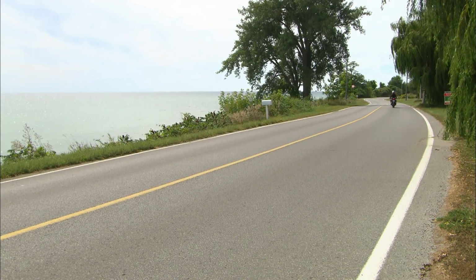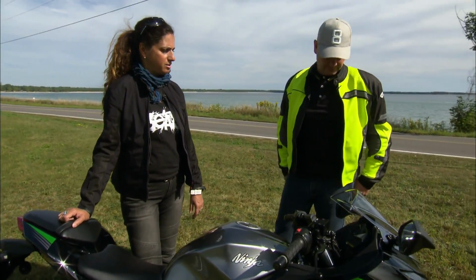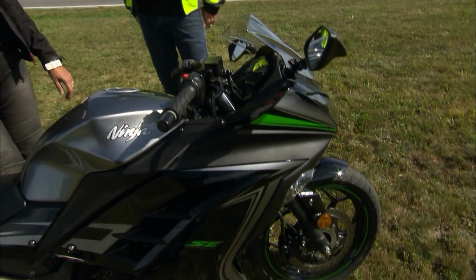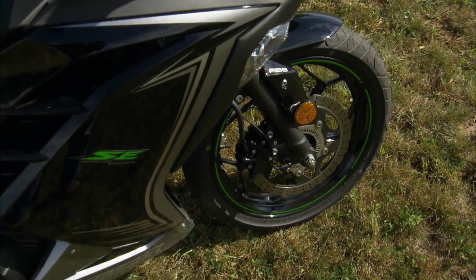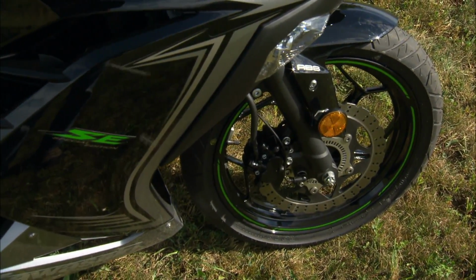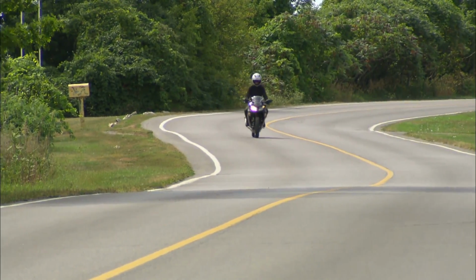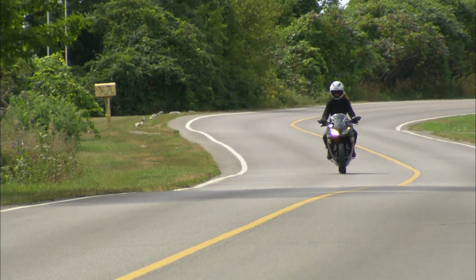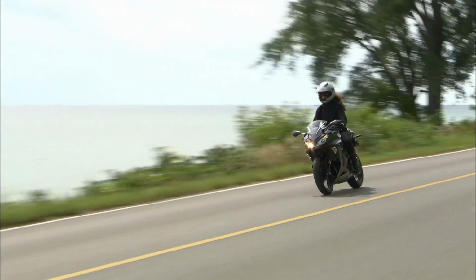Braking. Well, this bike comes with the option of either ABS or not ABS, and for the extra little bit of price, the better brakes, go for it. But the braking on it is really smooth. Stopping, not an issue. The handling, the suspension, we were on some really nice smooth roads, and we were on some really bumpy roads.